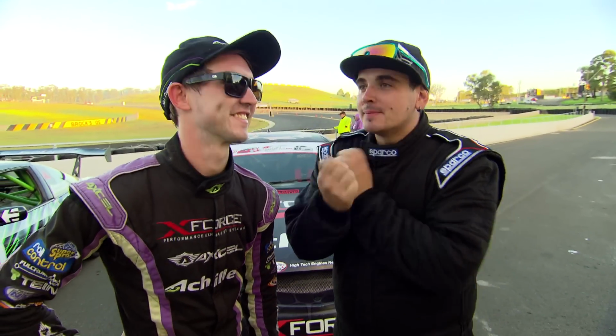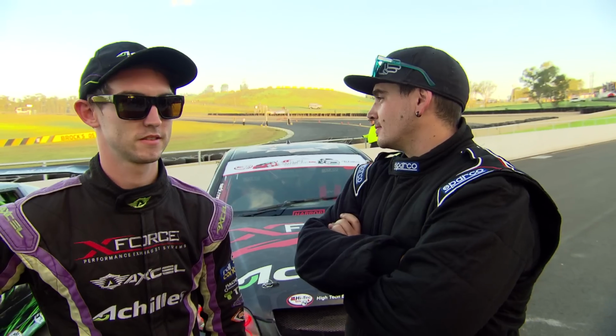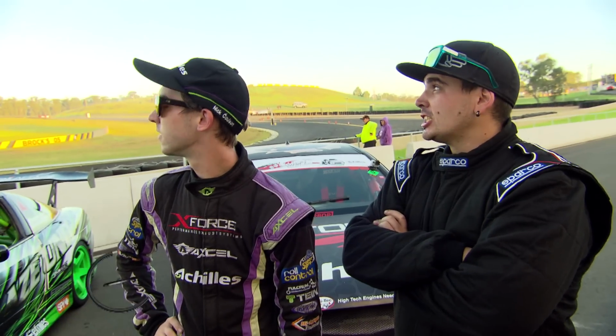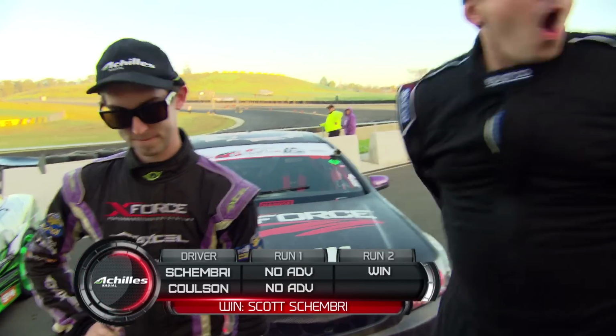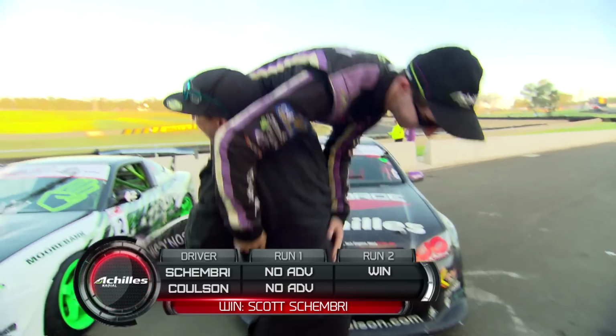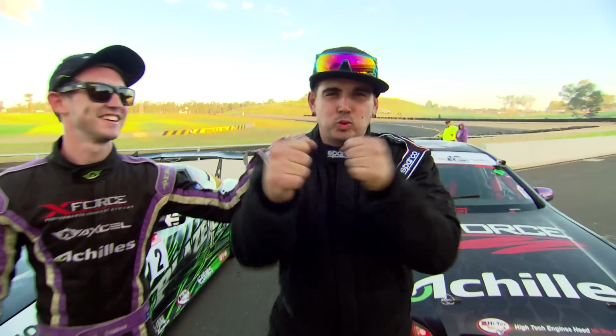There is Scott Shembury hamming it up as the boys wait to know their fate back in the pits. They're waiting on the announcement too, just like we are. Will it be Coulson to the left, Shembury to the right? Here it comes. And it is, yes, Scott Shembury, the Blaze Unit team, will be on the podium with both their drivers. He picks up the drift kit in celebration. Coulson can see the funny side to it.